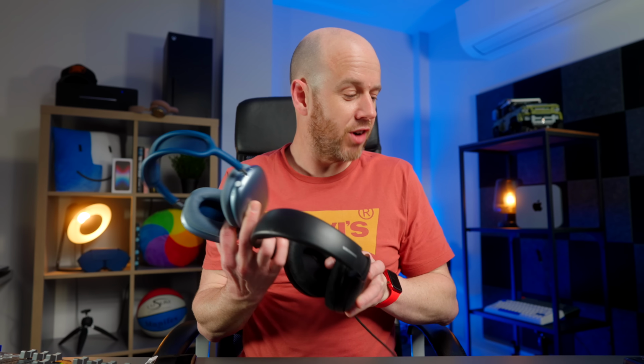If you shop around, you can now get the AirPods Max for less than £500 or $500. But that still makes them quite expensive, which begs the question, how do these compare against audiophile headphones and the growing range of Bluetooth headphone DACs?